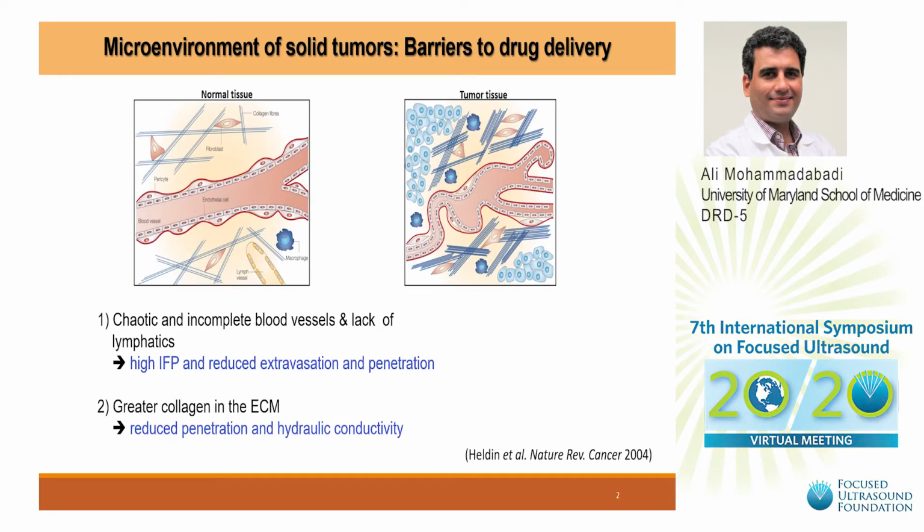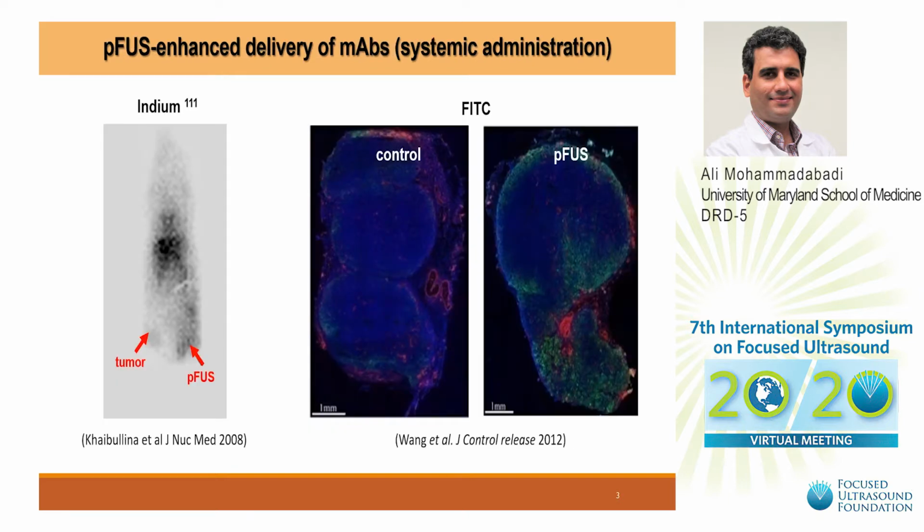High IFP and greater collagen in the tumor microenvironment have been shown to have negative effects on the extravasation and penetration of agents into tumors. We have shown in earlier studies in solid tumors that focused ultrasound can enhance the delivery of systemically administered agents like monoclonal antibodies.